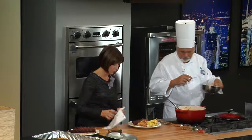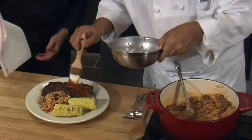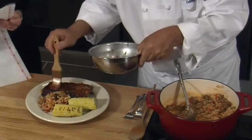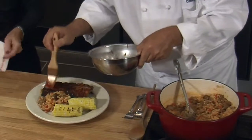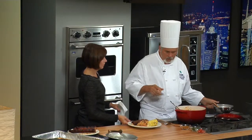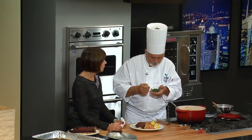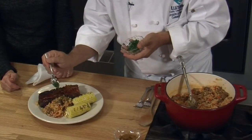Let's do this side too. Alrighty. There we go. And we're going to give that one more glaze with that barbecue sauce we made. That looks beautiful. So it's nice and shiny. Now, the only other thing that we need is a little bit of parsley. We know you love parsley. To finish it off, right on the jambalaya, like so.